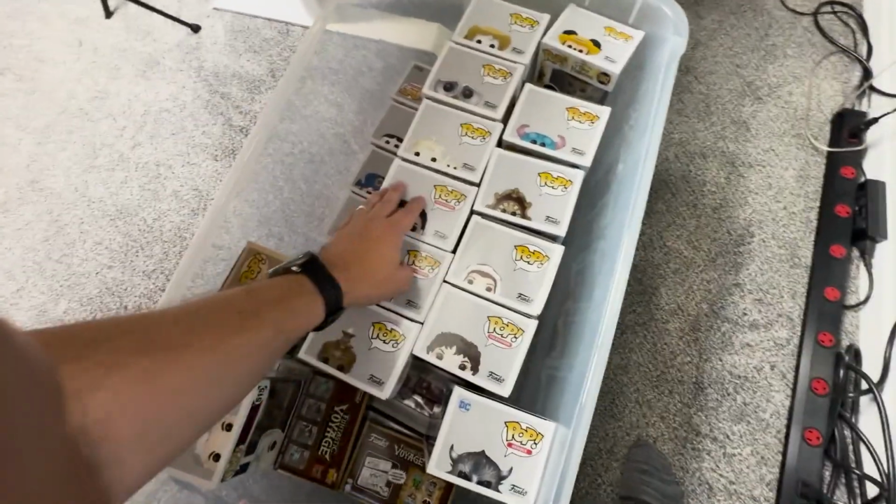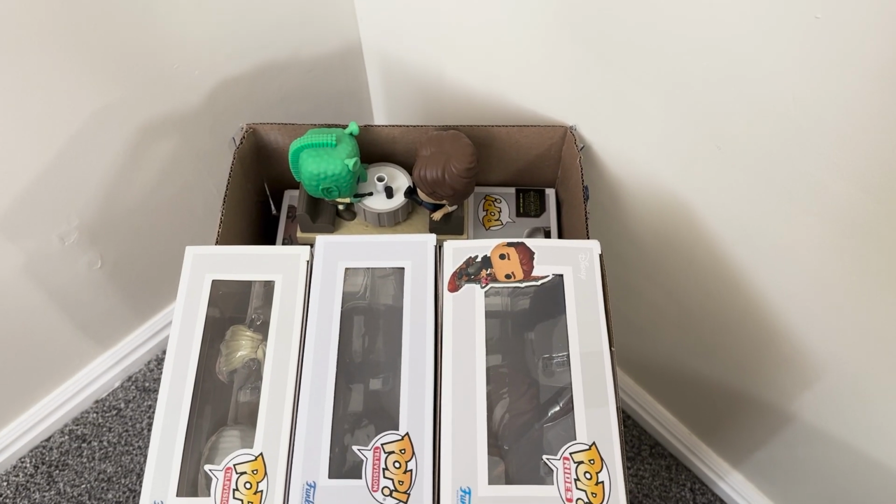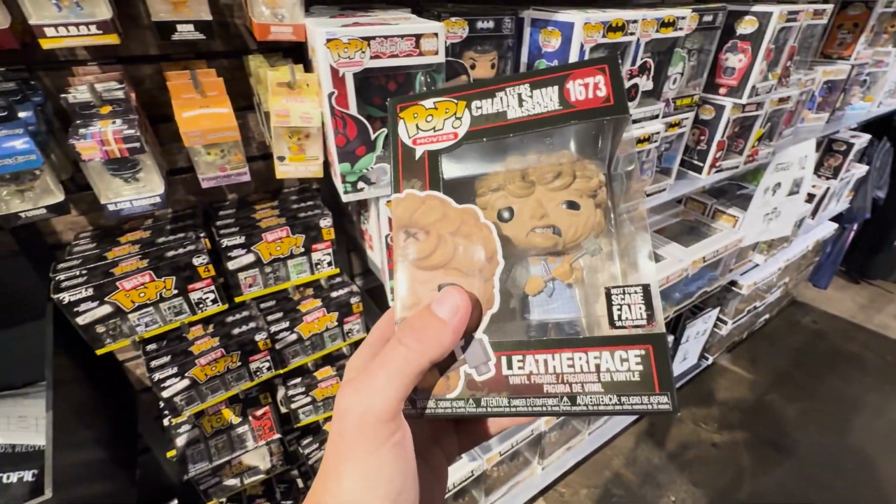Earlier this week, guys, I went through my Funko Pop collection and found some things that I don't want anymore. So today I'm going to be trading in some Pops for some store credit to see if I can get anything else. I'm also going to be going to my other local stores, guys, and seeing what other really cool things that they have. So without any further ado, let's get started.